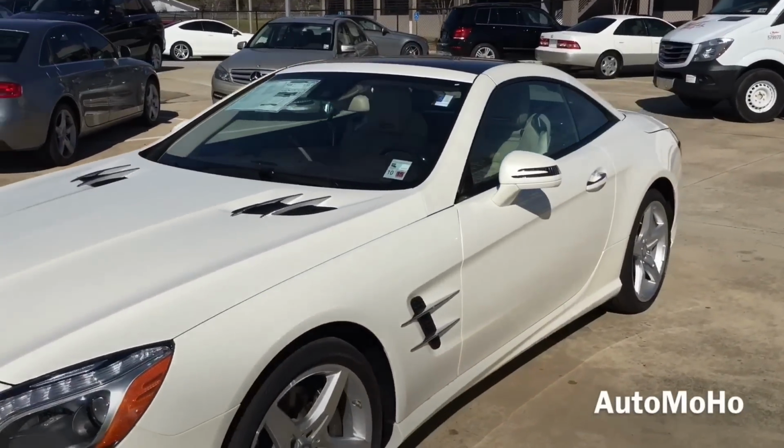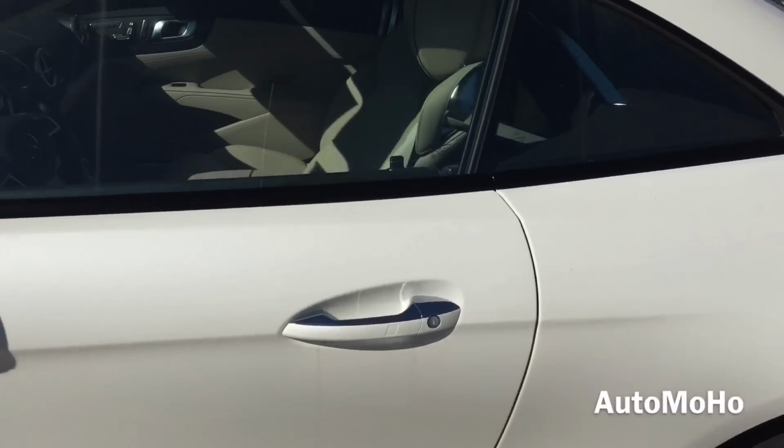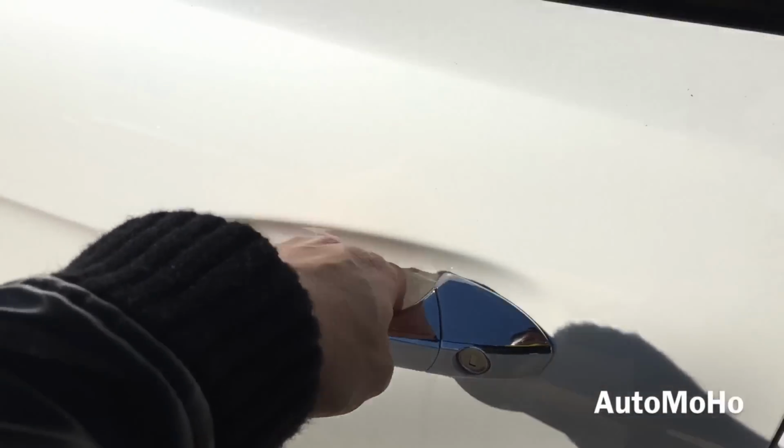The car does come equipped with smart access key system, so with your key in your pocket, press the button on the door handle once to lock. After a few seconds, place your hand behind the door handle to unlock.